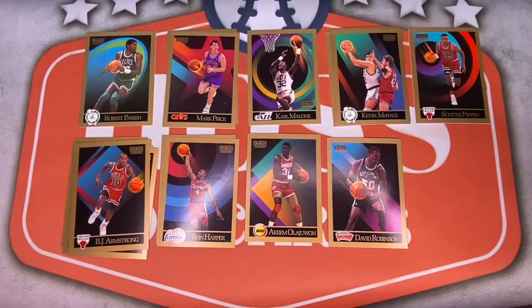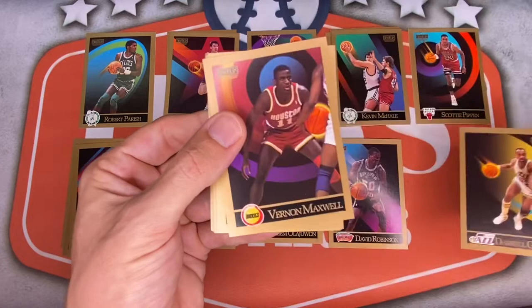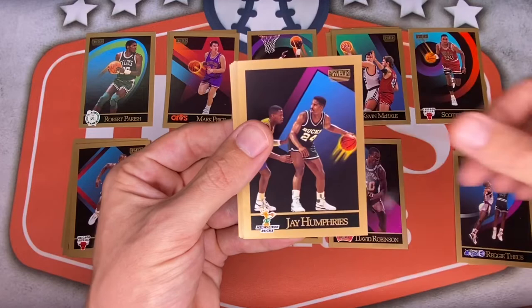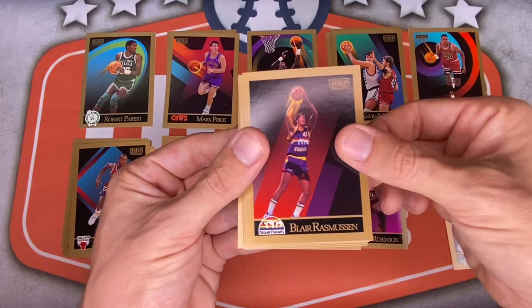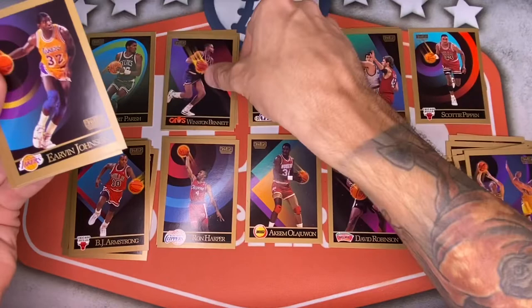Still looking for Magic. Still looking for MJ. Daryl Griffin. Vernon Maxwell. Different collation though this time. So maybe Dan Schayes. Reggie something. Jay Humphries. Chris Morris for the Nets. We are flipping around for Fred Roberts for the Bucks. Danny Young for the Blazers. Dana Barros for the Supersonics. Blair Rasmussen. Rik Smits. I definitely remember him. Winston Bennett. Very nice. Throw him on up top. Ervin Johnson. There we go.